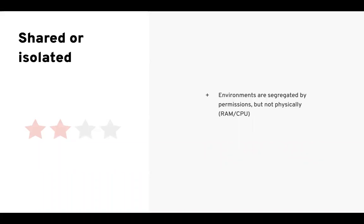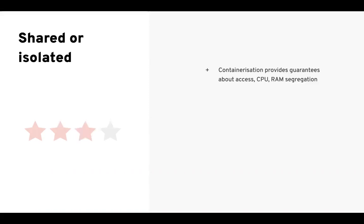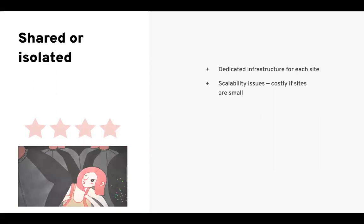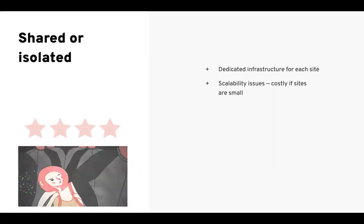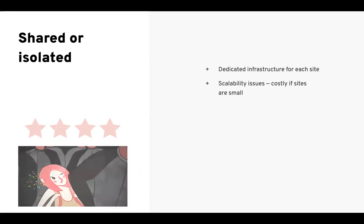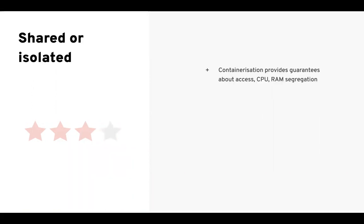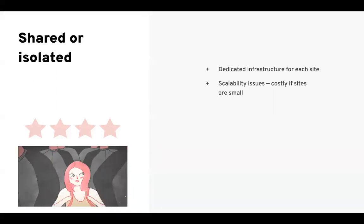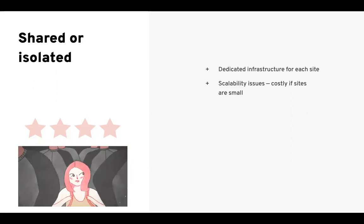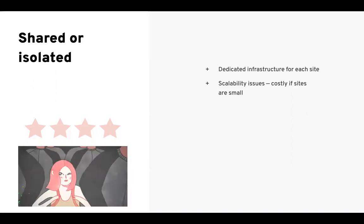Moving up from that, 2 stars, you'd have your environments be segregated by permissions, but not physically, RAM, CPU. That's more like the example that I just gave with the old shared hosting and jail-rooted vhosts. 3 stars is containerization, where containers will provide guarantees around the access and the CPU and RAM segregation. Already a lot better. The 4-star variation is when you have dedicated infrastructure for each site. So every site would have its own servers, its own disks, its own network. The problem here is that you can't really do this very easily if your sites are small. So most organizations with thousands of sites will go between a containerization and possibly a dedicated infrastructure solution for their top tier sites. But just alone on the concept of being isolated, having dedicated infrastructure for one site is clearly the strongest level of isolation.